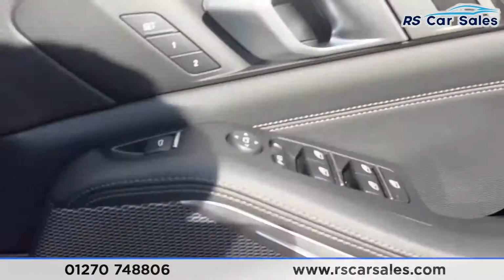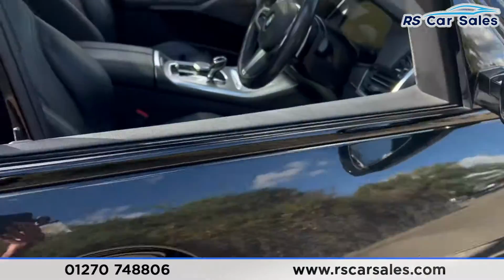But that's all that I'm going to show you guys today. Once this vehicle gets a full valet, we'll do a more in-depth video.